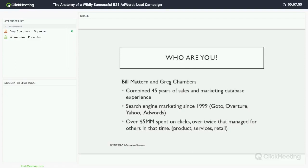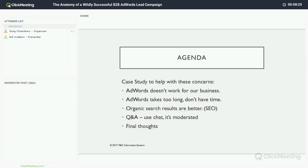My big point here, and Bill likes for me to point this out, is that what I'm about to say is not the Google way of doing things, especially when it comes to business-to-business complex sales. I don't think that the way that Google asks us to do search marketing works for what we're trying to do. So we're going to kind of do an end around. I've been a Google partner for many years. Basically, what I'm about to show you isn't exactly what they teach, but it works, or it's worked in this particular case. So we'll roll through this.